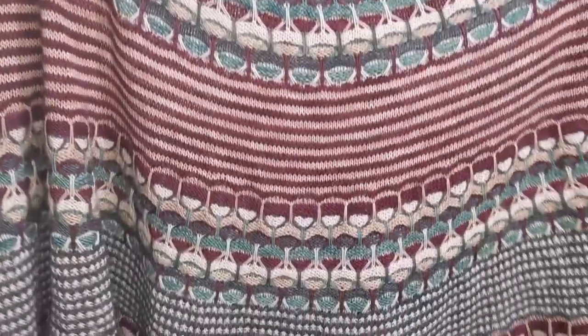It is a statement piece. If you are working this into your wardrobe, I highly recommend that this is the piece that gets all the attention. Wear some neutrals with it, and it just pops is what it does.